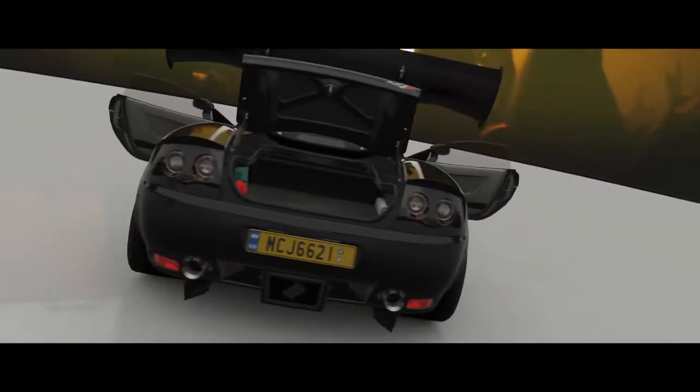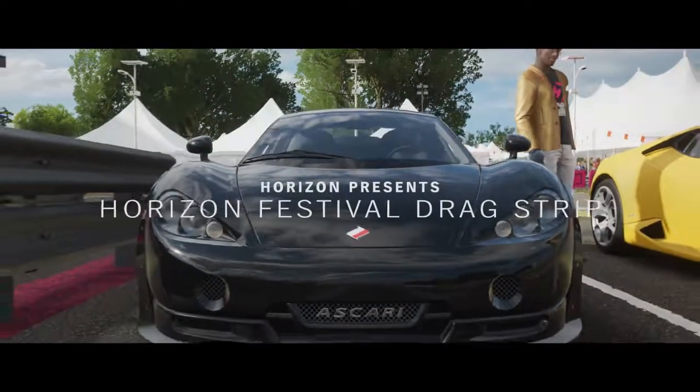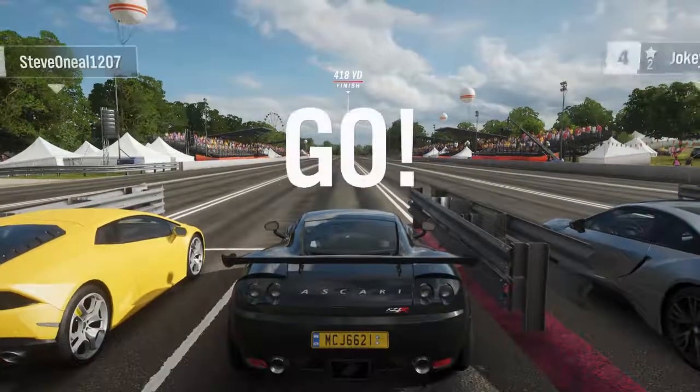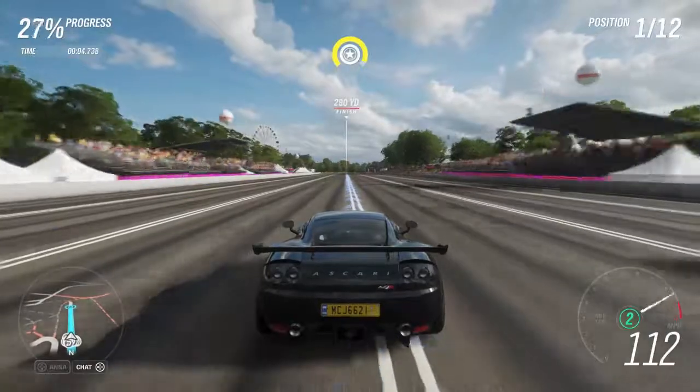Also, I still forgot to check the torque and weight and everything now that it's upgraded. And I'll do that before the other race. And hopefully I don't forget. But yeah, I'm curious though. I can't remember where I got this car, but it seems pretty good. Curious how it'll turn.